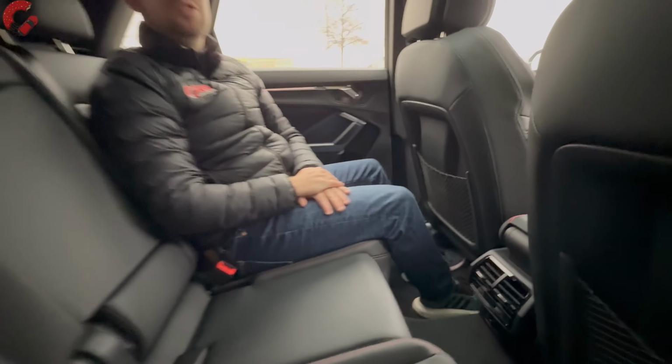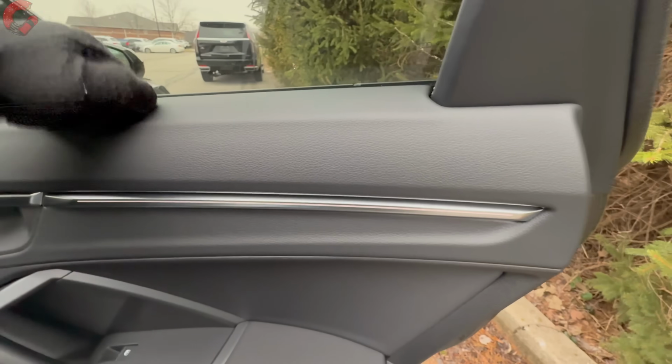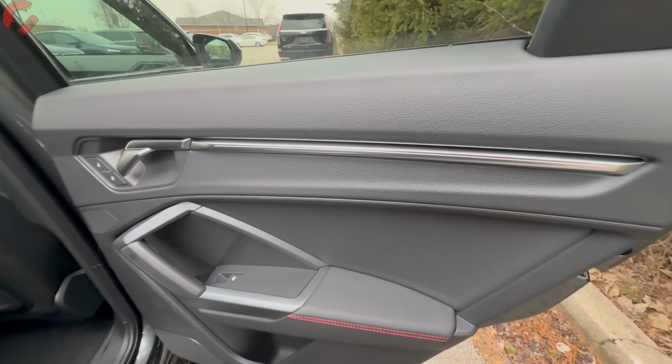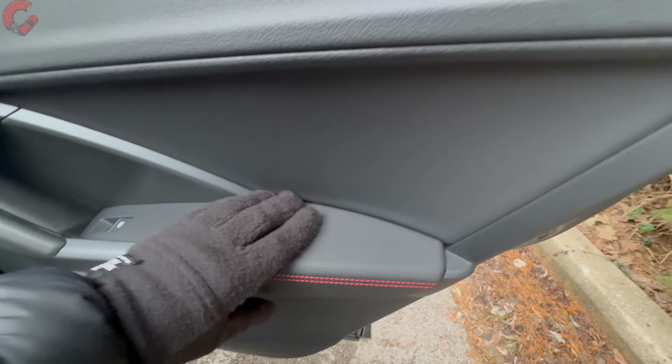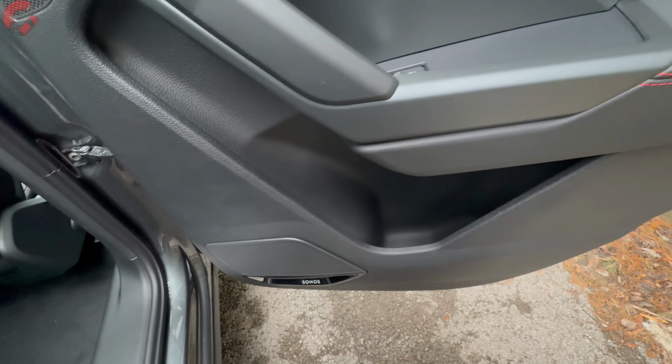No heated rear seats are offered on the Q3, and if you look over at the door trim, the door trim is going to be pretty nicely done. It's a harder plastic, but it's not super hard at the top, and then we have leatherette on the armrest portion. There's also quite a bit of door storage as well, so it's definitely good enough for a water bottle.